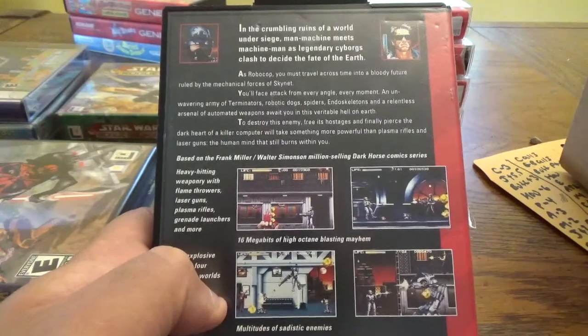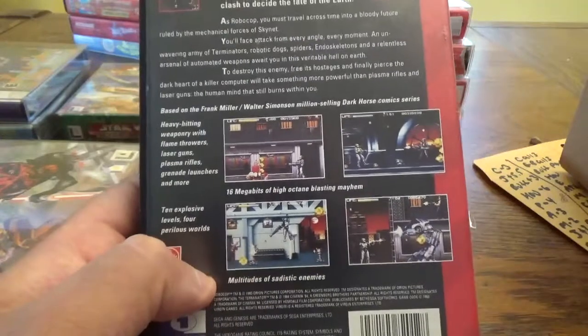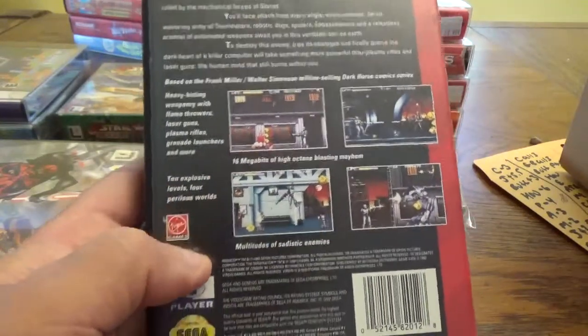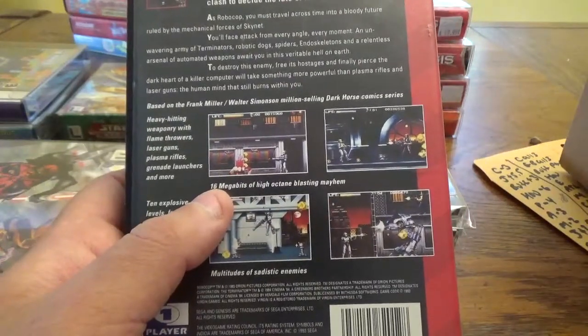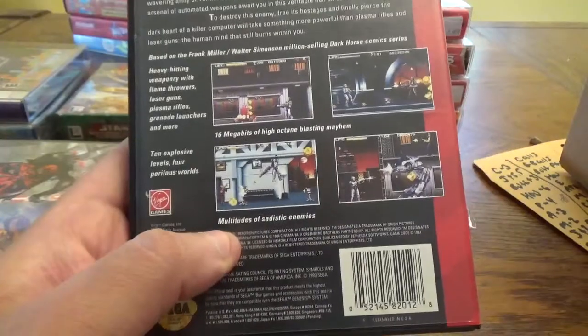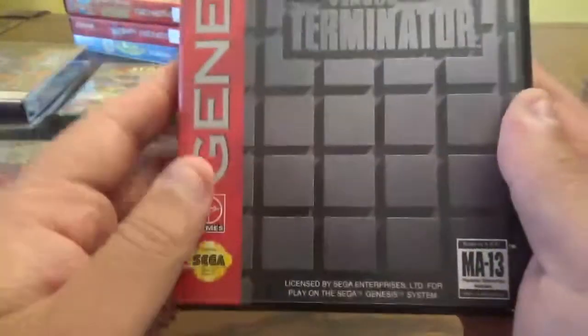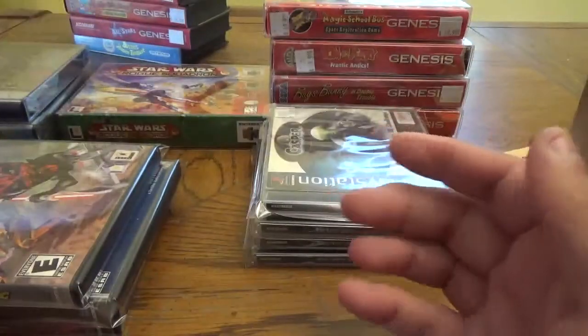Based on the Frank Miller, Walter Simonson, the million-selling Dark Horse comics series, you have heavy-hitting weaponry with flamethrowers, laser guns, plasma rifles, grenade launchers, and more, 10 explosive levels, 4 perilous worlds, 16 megabits of high-octane blasting mayhem, multitudes of sadistic enemies. Again, from Virgin Games, one-player game. For the Genesis, we have Robocop versus Terminator.